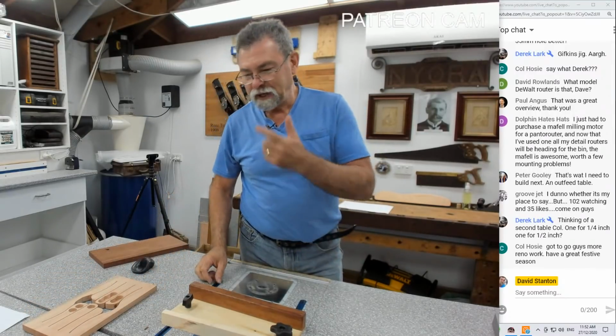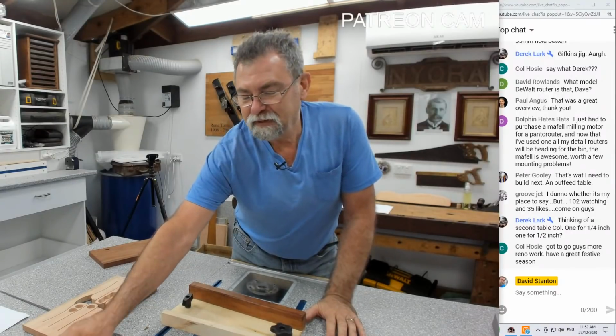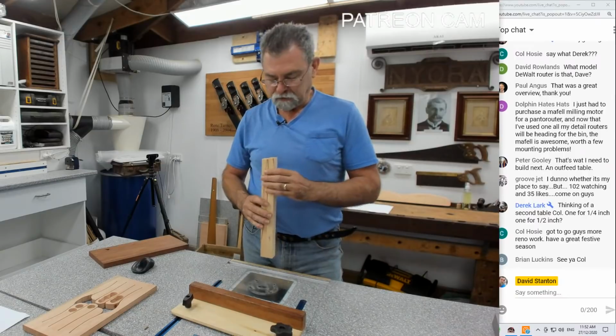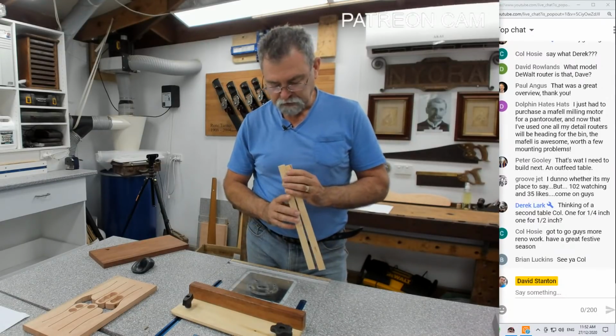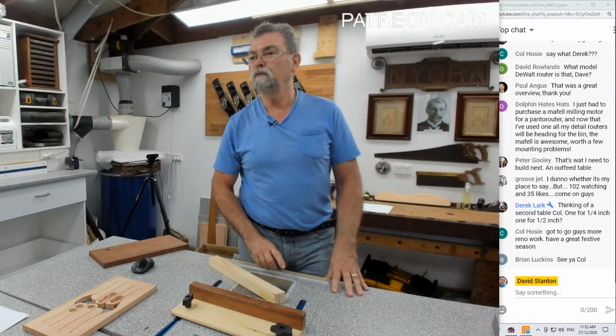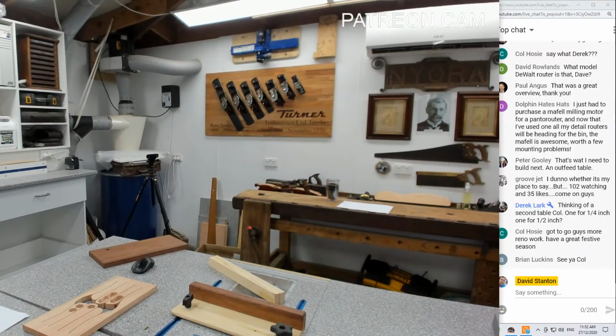Now, during the week, when I was making Vicky's table, what I did, oh, you're going to keep on doing some reno work, are you? Good on you, Cole. When I was working on Vicky's table, I just had some bits of 4x2. I'll grab a piece and I'll show you what I mean.